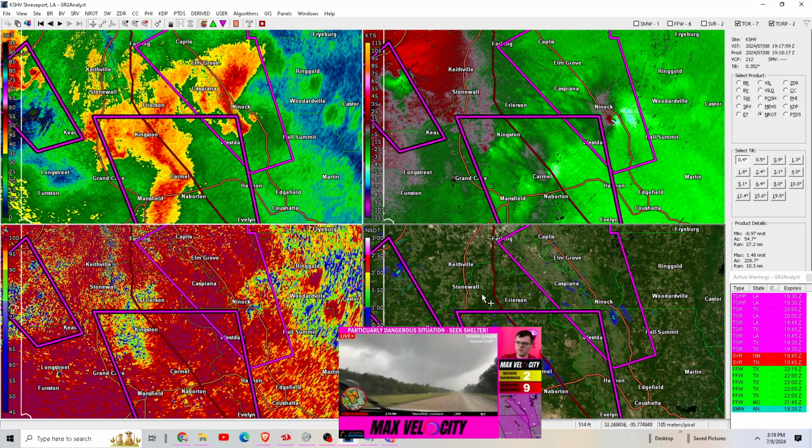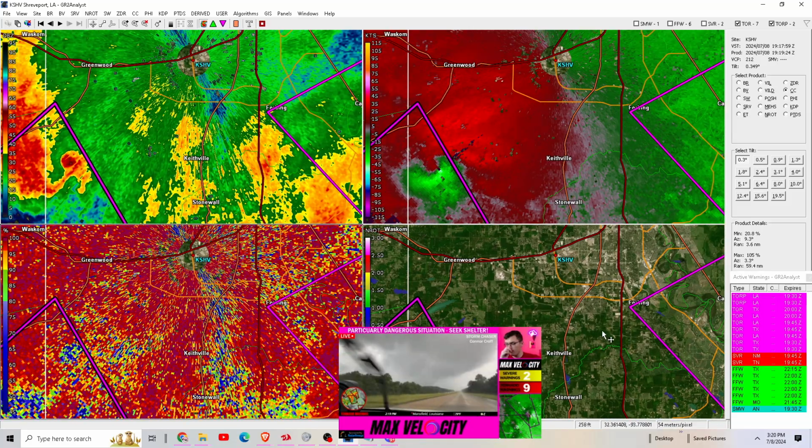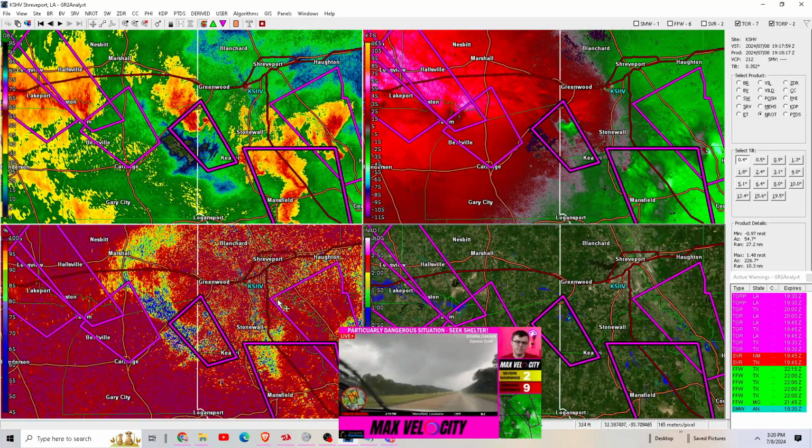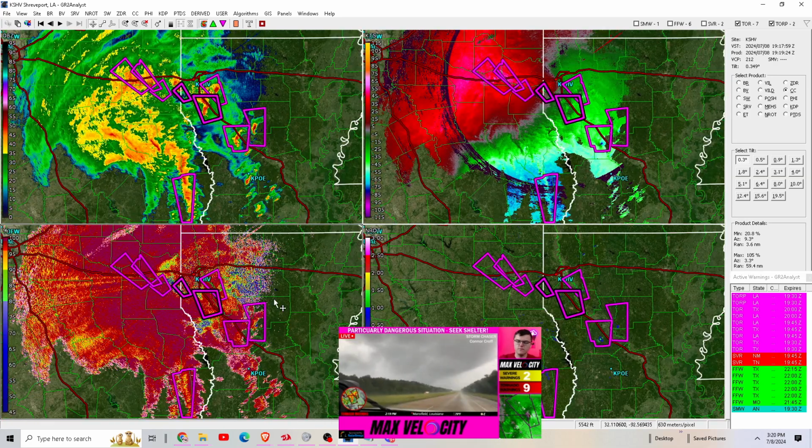We can't get it until Shreveport. I think this is going to drop another tornado on this one that Connor's on, in a moment. Like, we're gonna catch it anyway. It's about 55 miles. We would have had a perfect road, obviously, but it's close.